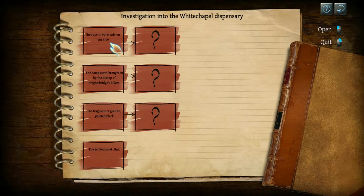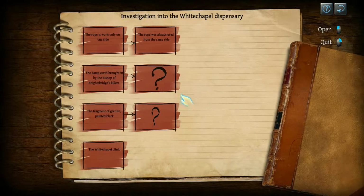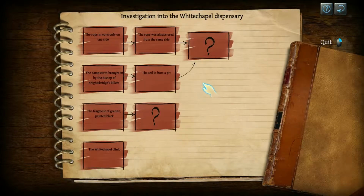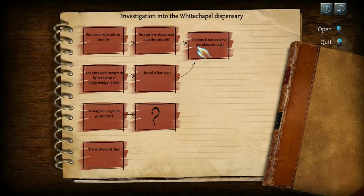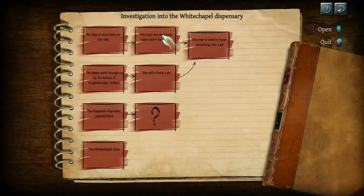The rope is worn only on one side. It was manufactured with one side. The rope was always used for the same side. The rope was near water and it had rotted. The damp earth brought in by the killers comes from a pit. We know that. The rope was used for tying up boats. Well, the rope is used to lower something into a pit. But then maybe it was near water, so that's rotted. Pretty sure it's used on the same side.